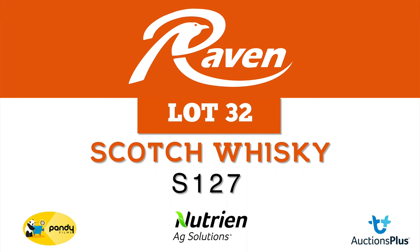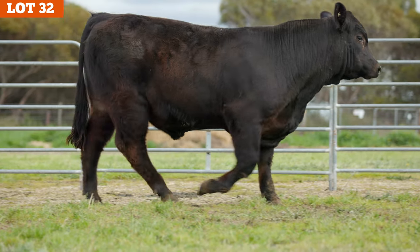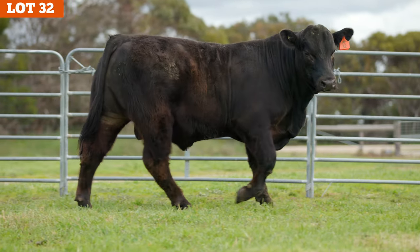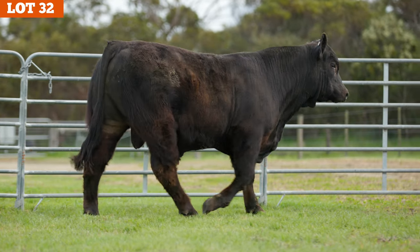Lot 32, Raven Scotch Whiskey S127. Like a fine Scotch whiskey, this Limb Flex offers the balance and refinement many sought. His data indicates the ability to grow on with a big 400-day weight shared with a high IMF that will make for grid-hitting MSA carcasses.